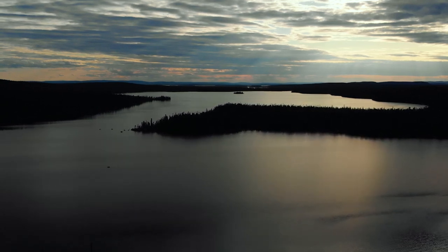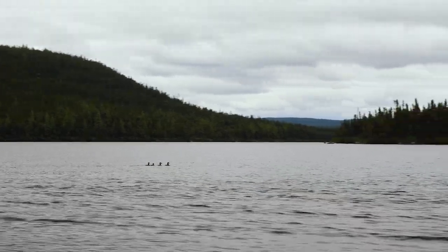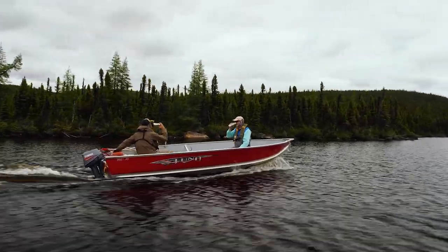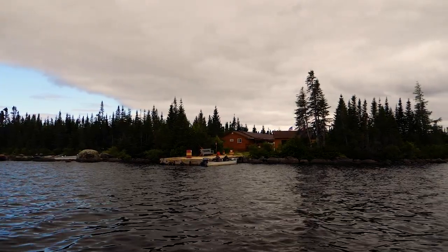After such a fun day in the water and lots of fresh air and exercise, I couldn't wait to enjoy a hot meal, good company, and to plan for tomorrow's adventures. This is the fun of coming to a wonderful lodge like Igloo Lake.